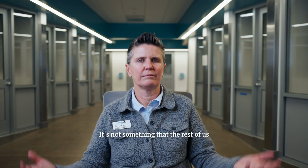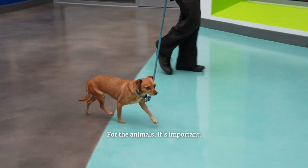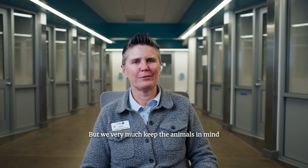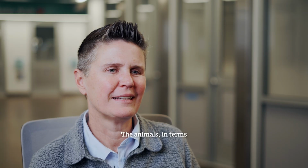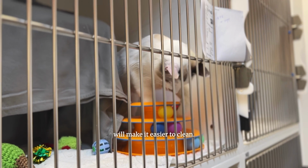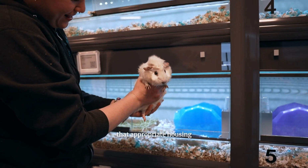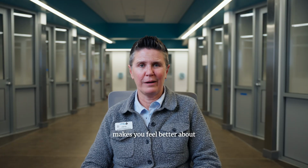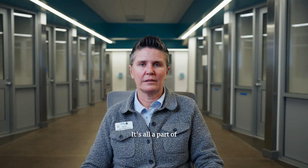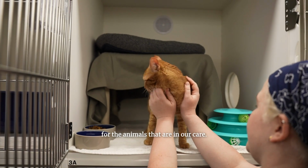It's not something that the rest of us would maybe notice so much. For the animals, it's important, and this probably drives people crazy sometimes, but we very much keep the animals in mind as we're going through this. Providing housing that's appropriate for those animals will make it easier to clean, and I think just having that appropriate housing makes you feel better about the care that you can provide, the environment that you're providing for those animals. It's all a part of providing that humane experience for the animals that are in our care.